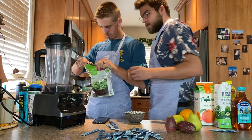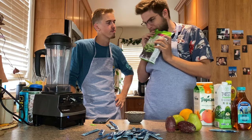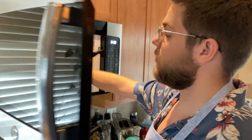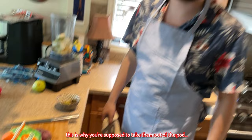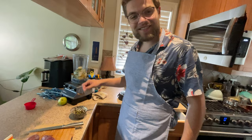Dude, what is with you and your knife? Just open the package. Like this. It's literally right here. Hence the knife. Like, I feel like we're supposed to have them on the shelf. The bowl is stuck to the glass. This is why you're supposed to take them out of the pot. Which is what I said. Oh, yeah. They're a little crispy, aren't they? Yeah, those are poached. Crispier than your mother's eyebrows.